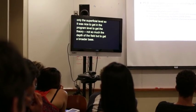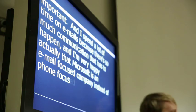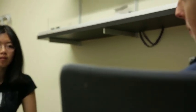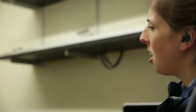CART and other similar transcription services provide many benefits, including equal communication access and independence, while fostering full participation in a variety of settings. Students, professionals, and others that are deaf or hard of hearing can benefit from the versatility and comprehension offered by real-time transcription services.